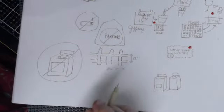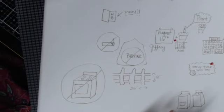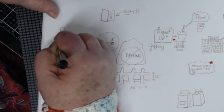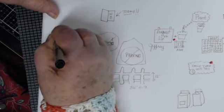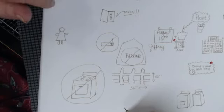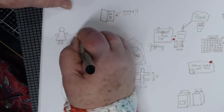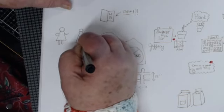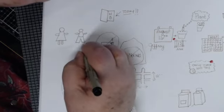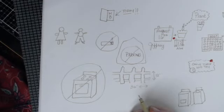Now, let me see. I want to show you also other sketchnoting that we see on a regular basis. You might see this. That's a lady. Where do you see that? Bathroom doors. You might only see that lady on the restroom door. And then on the men's room, you'll see a man. And you don't have to make him skin and feet. You can make stick figures if you want people. You can make just stick figures.